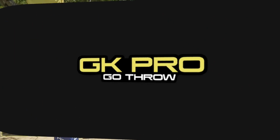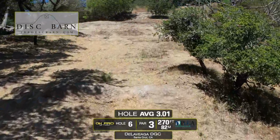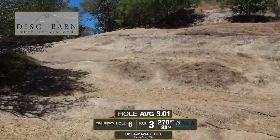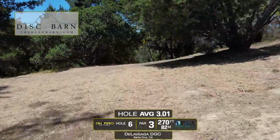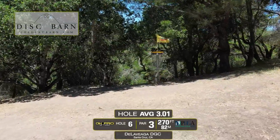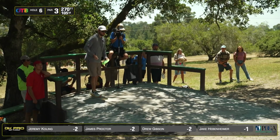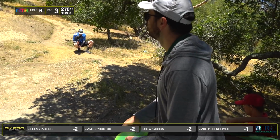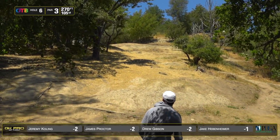As we head to a crazy custom Santa Cruz de la Vega hole, number 6, which is actually originally hole number 1. Oh, I didn't know that. I mean, this is course hole 1. Yeah, the last hole is course hole 1. But this is also a very memorable hole, at least for me, watching this tournament growing up.